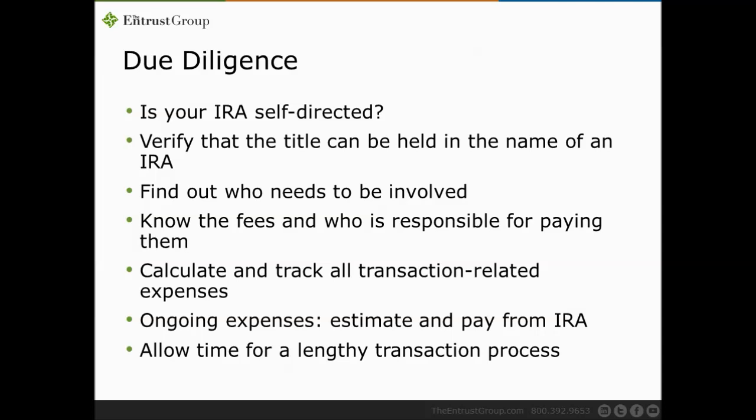And keep good track of that, because when you're buying a property using your retirement account, if you don't have the money in the retirement account to pay for certain fees, you can't just simply pay them from your savings account. You can't just simply write a check. Anything bought within the IRA has to be paid by the IRA.